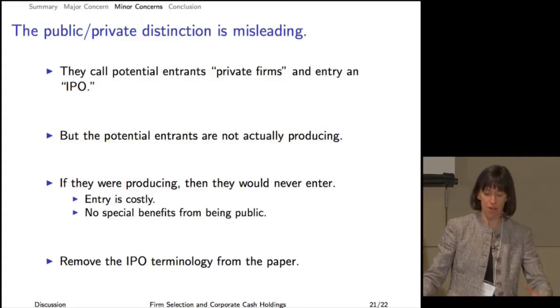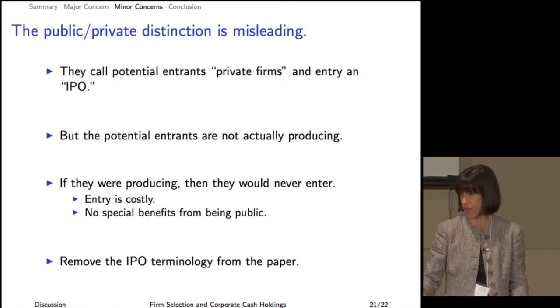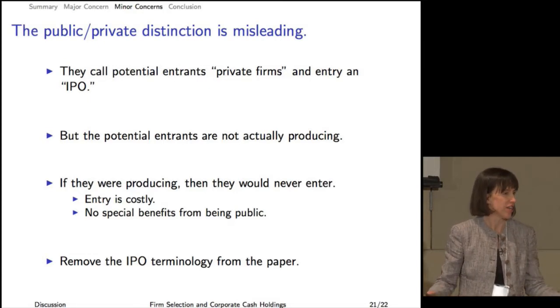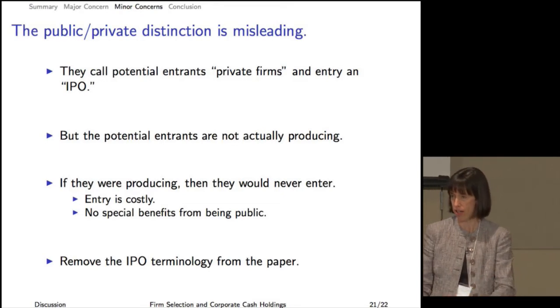One last thing. I didn't like the distinction in the model between public and private firms. That's more of a language issue, but it's kind of an important language issue. The firms that enter into their model aren't actually producing anything. They're just sitting there on the sidelines waiting to jump in. So calling them IPO firms isn't quite right because they're not producing. If they were producing, if they were real private firms, they'd never enter because they'd have to pay a cost and nothing would change after entry. So just change the language. But I do think that's important because you're not really talking about IPOs and non-IPOs.